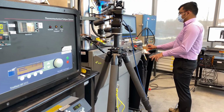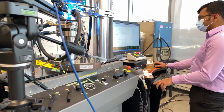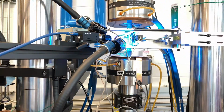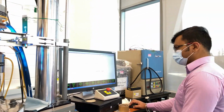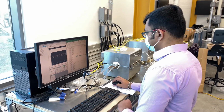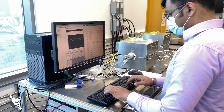We will be seeing two types of test setup. First is the macro scale, where we study components and material level test setup. And the second is the miniature scale, where we study a component at a millimeter scale to study the difference of macro scale versus miniature scale.